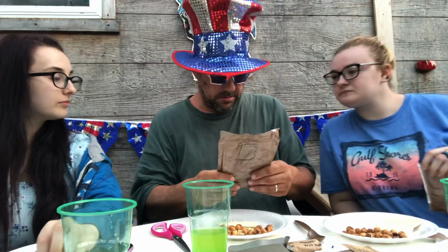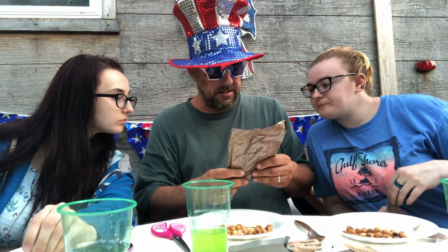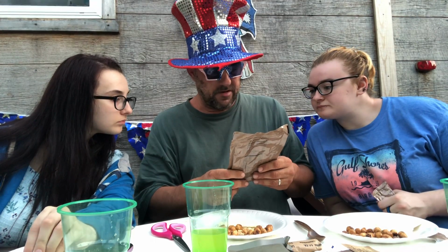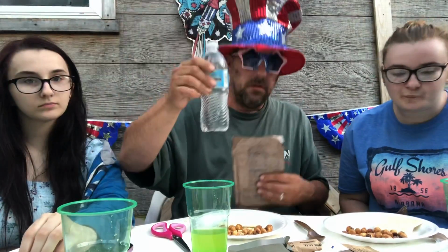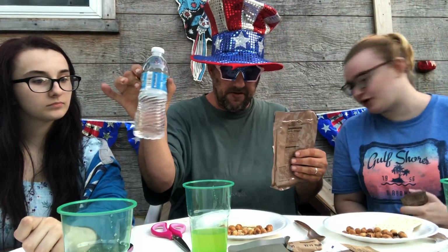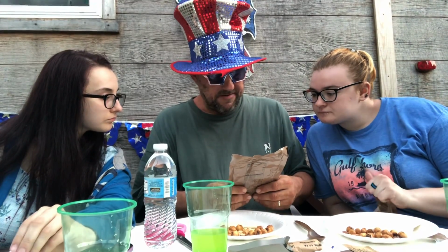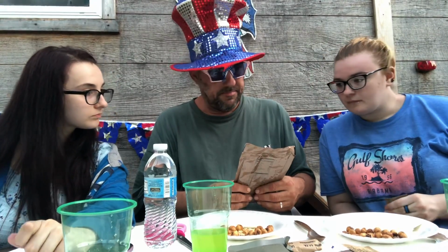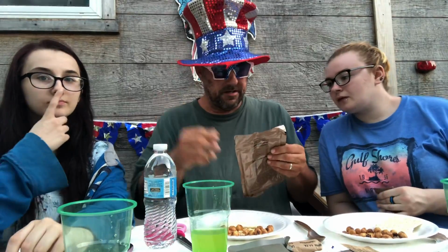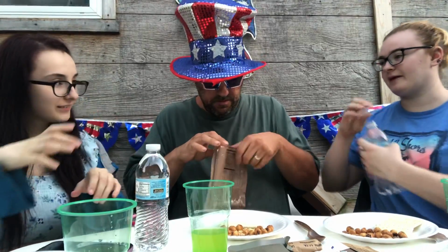How does this work? It's the pudding stuff. Directions for use: allow water to chemically purify and stand 30 minutes before adding dessert powder. Well, luckily we have purified bottled water. And it says let it stand for 30 minutes before adding the dessert powder. So we need another cup. But we're not going to. Can you open the water for me? Yep. You got it. Oh, here.